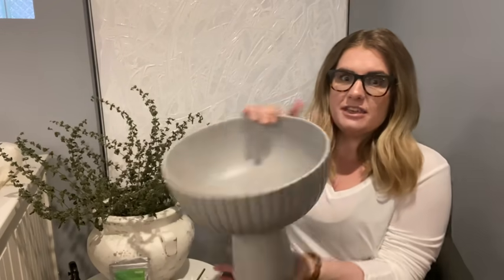But yeah, this is the pedestal bowl that was pink, and that definitely would not have gone with my home decor. So we did gray. We may change it up. Let me know. Seriously, tell me what you think I should do with it.